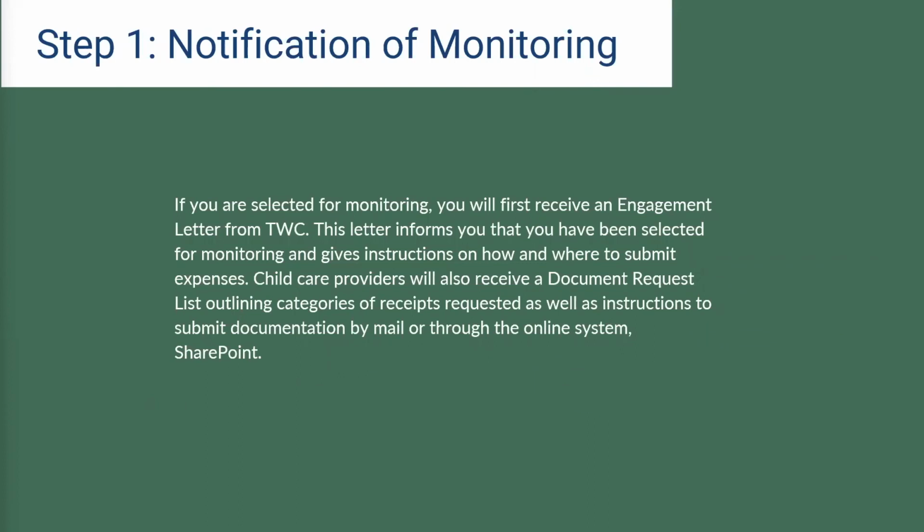If you are selected for monitoring, you will first receive an engagement letter which informs you that you have been selected and gives you instructions on how and where to submit your expenses. You will also receive, if you are selected, a document request list, which outlines categories of receipts requested, as well as instructions to submit documentation by mail or through the online system, SharePoint.